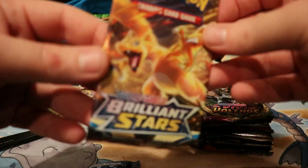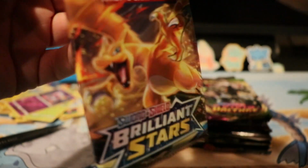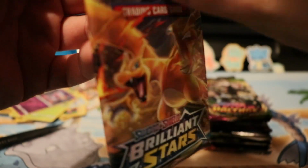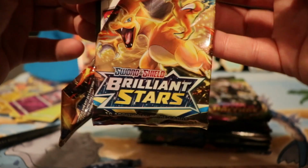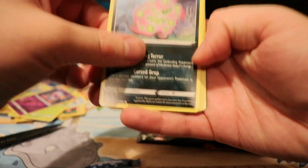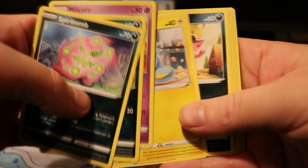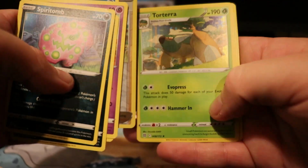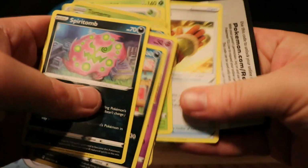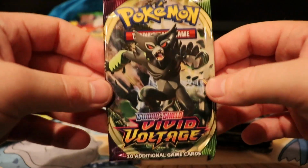There you go. Okay, up next we got some more Brilliant Stars. I'd like to get some more rainbows from this. I don't think I have any rainbows from this set. This would be nice to see more rainbows being pulled. Starting off with the Spirit too. And a Holo Torterra. Okay.